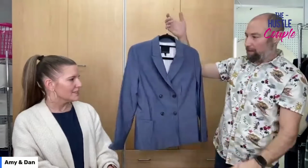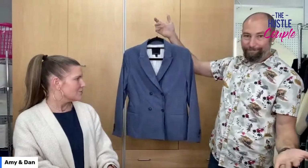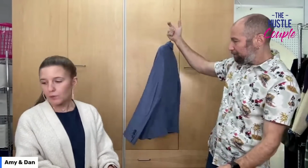All right. We got another double-breasted blazer, but a women's this time. Banana Republic. Yes. I have a Banana Republic double-breasted women's blazer up right now, and it's getting a lot of attention, lots of offers, and I'm just not budging. It's getting lots of lowball offers. I'm holding. I know it's worth $50. You hear me? It's worth $50.